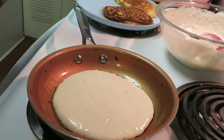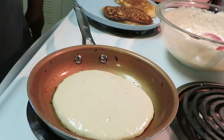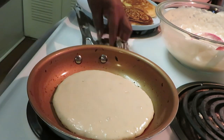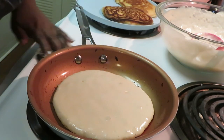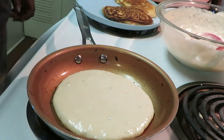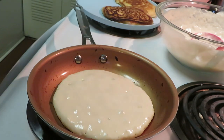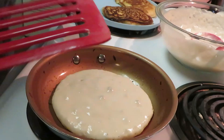We have literally just cooked two pancakes in 2 minutes. Now we're cooking our third one. Don't take long, guys. And now when you're cooking your pancakes, make sure you got your heat up. I'm not saying high heat, but a medium high heat. My stove goes from low, 2, 4, medium, 6, 8, high. And right now I'm cooking on 6.